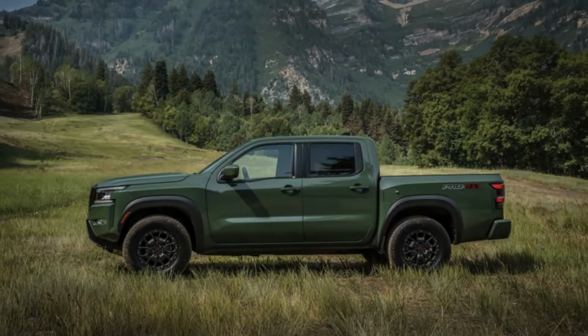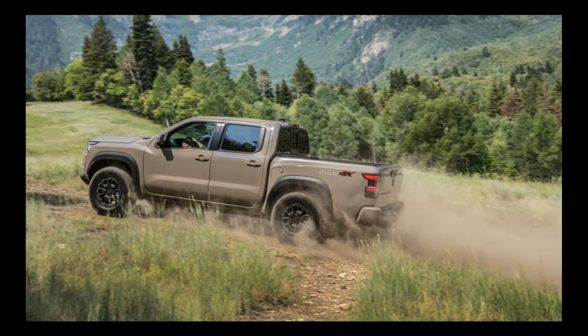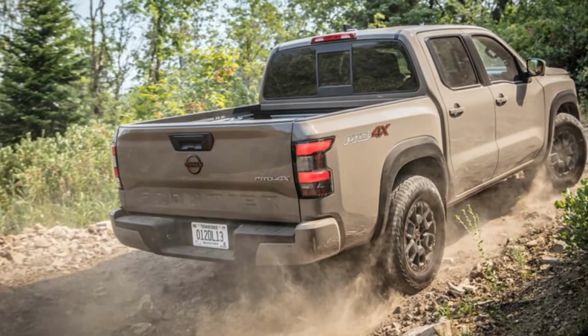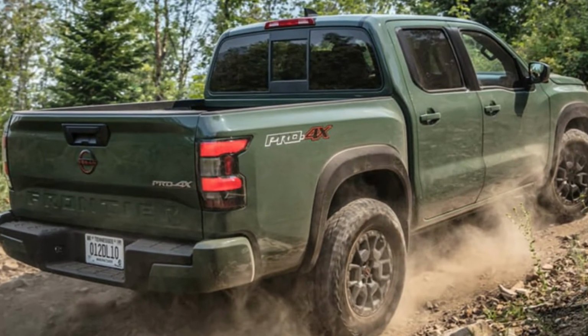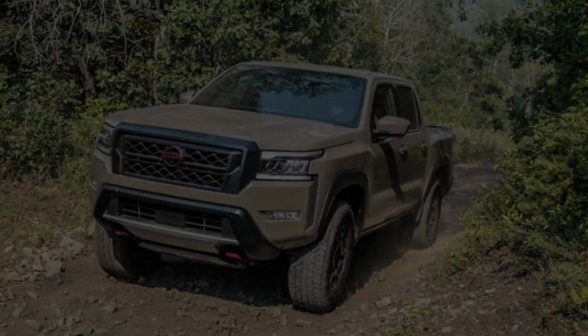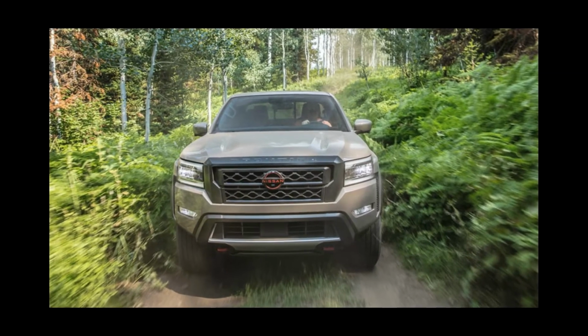A host of driver assistance features come standard. None of the other midsize trucks offer an especially premium or even visually interesting interior except for the pricey Jeep Gladiator, so it's not like the new Frontier has a lofty bar to clear. Still, it does just that. The Pro 4X is especially nice with its leather seats, leather steering wheel, bevy of red-orange accents and contrast stitching.